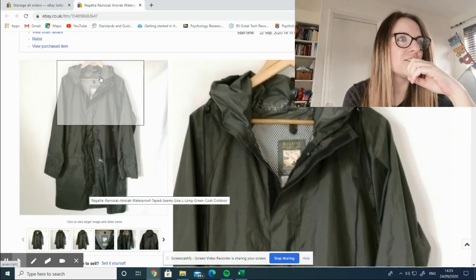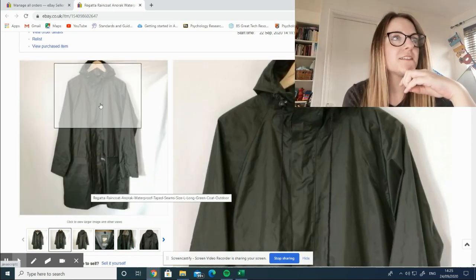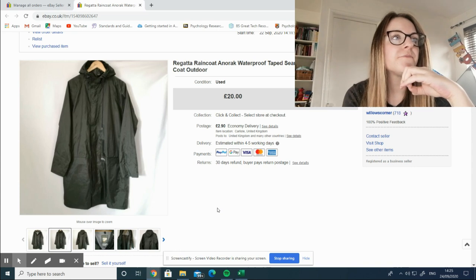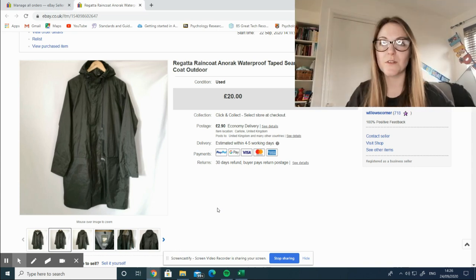Regatta. Oh, that's a good picture, isn't it, Sarah? Regatta waterproof coat. And I think that brings us up to today.